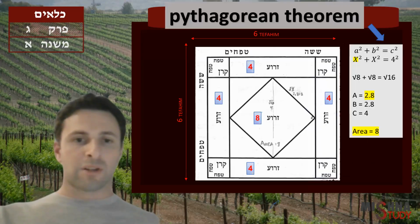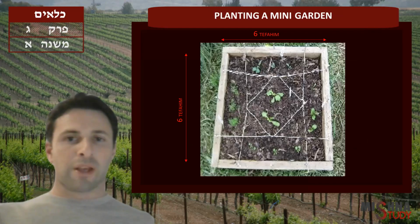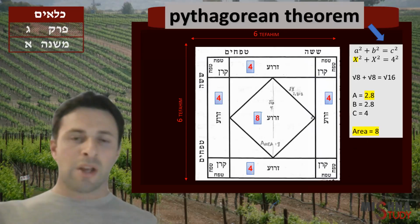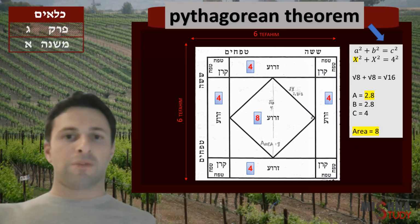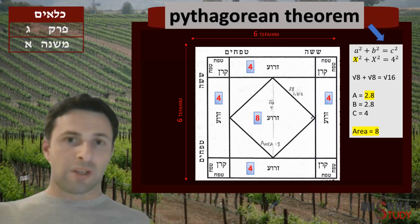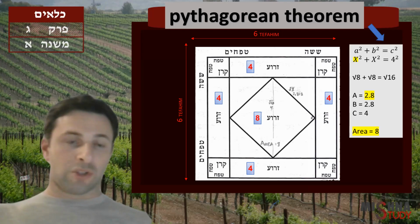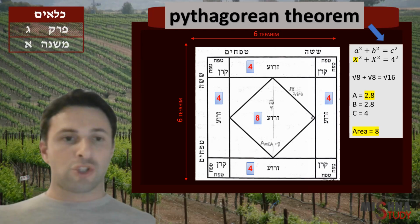Right? Now, how does this look? Let's flip over here. I'll even show you a real picture first. You see over here, they plant on the top, you'll see the actual 5, you'll see how it's divided out. Let's even go to this picture first because it's even clearer. If you see where I wrote the 4, if it's 6 tefachim by 6 tefachim, this whole plot, you plant the 4, 4, and 4 on each side. So you're planting, I would say, 16 square tefachim. If this garden is 6 by 6 tefachim, it's 36 square tefachim.